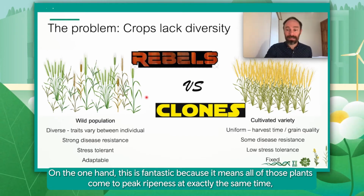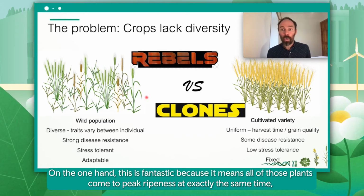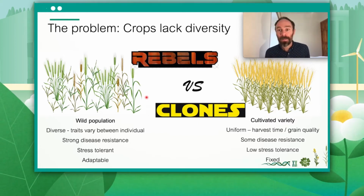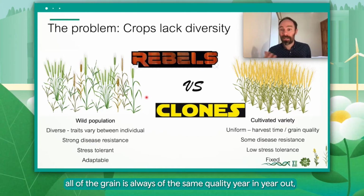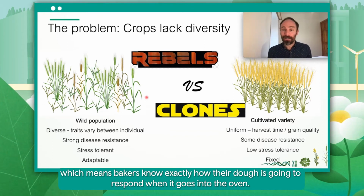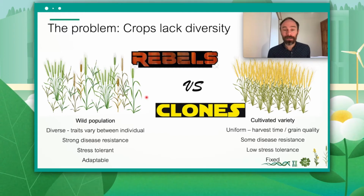And on the one hand, this is fantastic, because it means all of those plants come to peak ripeness at exactly the same time. All of the seed heads are at exactly the same height, so it's easy to harvest with our harvester. All of the grain is always of the same quality year in, year out, which means bakers know exactly how their dough is going to respond when it goes into the oven.